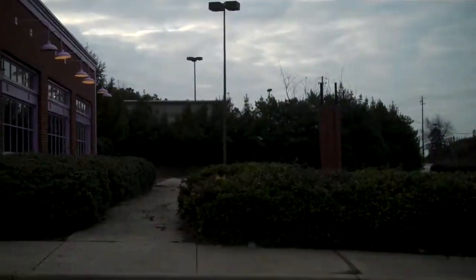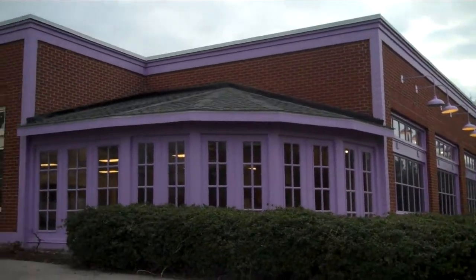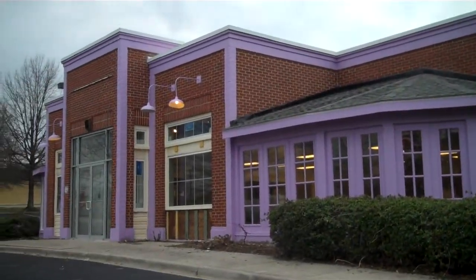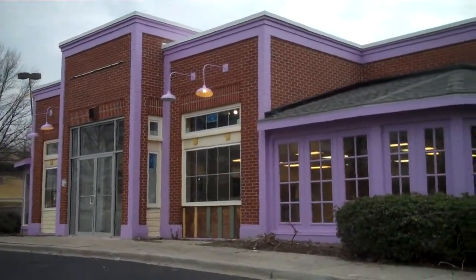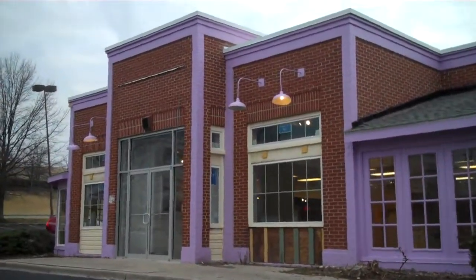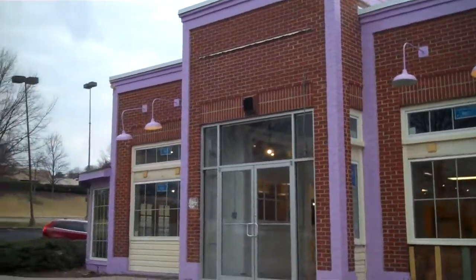Okay, here we are at the Cabinets to Go. It's the 18th of February, 2011. Just about got this one buttoned up, a couple of little loose ends. Looking around the outside, I think the building looks pretty nice. Walking around the outside.